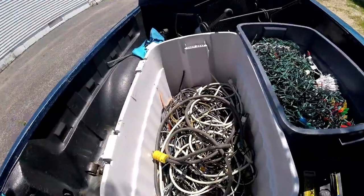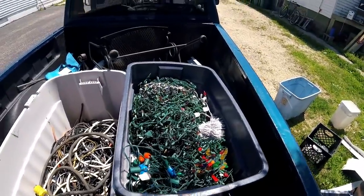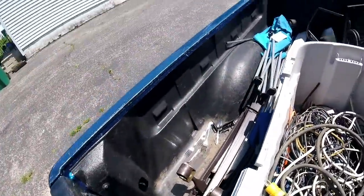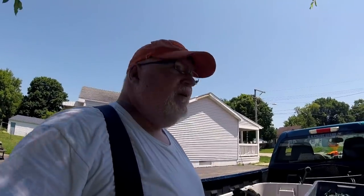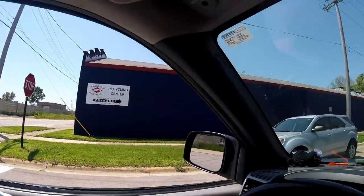All right, so it looks like I'm going to turn in four things. I have just some regular old household wire. I have a bin of Christmas lights. I have one car battery, and then just some shred steel that's going to go. Yeah, so let's go ahead and turn this in. Call it a day, because I have some songs to practice for church tomorrow. So this is the non-ferrous side, the non-steel stuff.